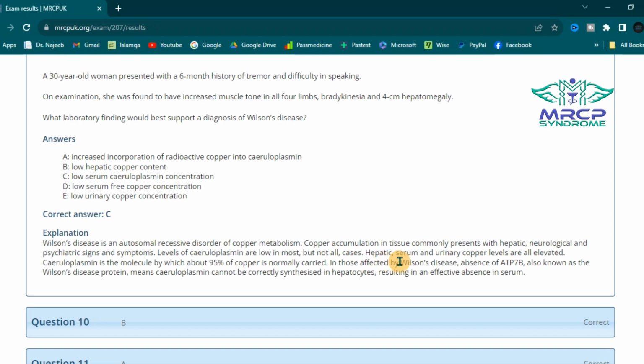In those affected by Wilson's disease, absence of ATP7B, also known as the Wilson's disease protein, means ceruloplasmin can't be correctly synthesized in hepatocytes, resulting in an effective absence in serum.